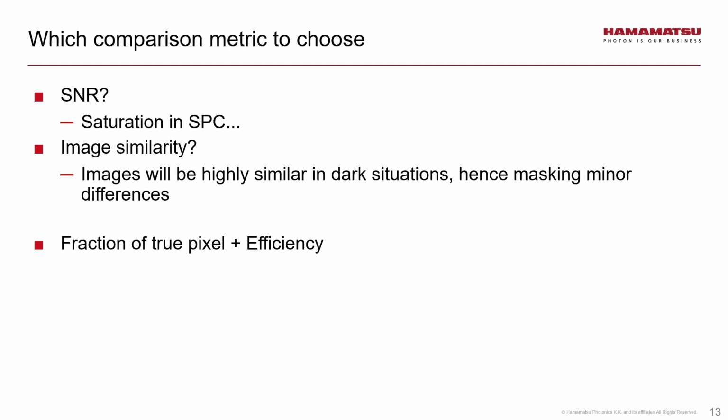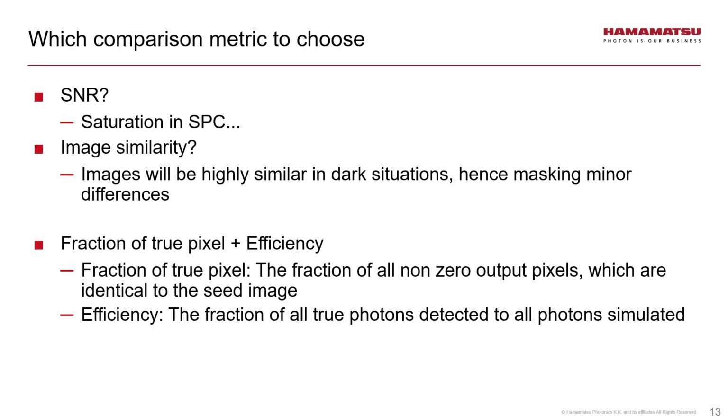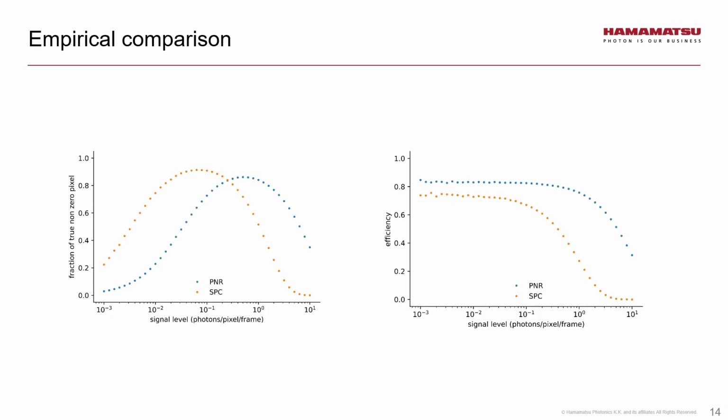So in the end, I decided to go for the fraction of true non-zero pixels plus the efficiency of how many photons were detected. That gives me 2 separate metrics, and the other one is the Jaccard index, which combines both of those things, which is basically just the intersection over union, with all the simulated photons plus the dark counts as the reference, and all the detected photons as the truth. All right, and this in itself is directly the output.